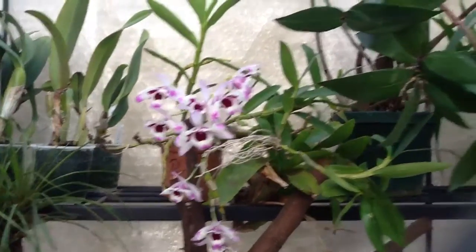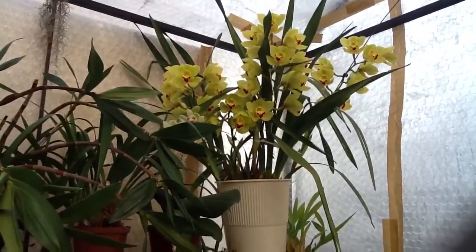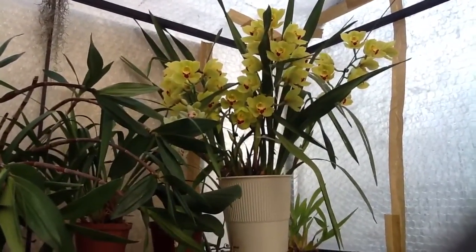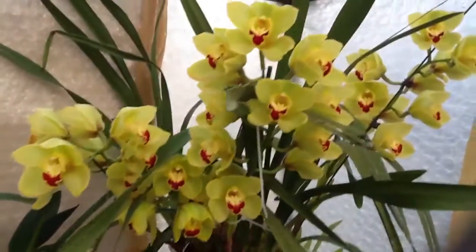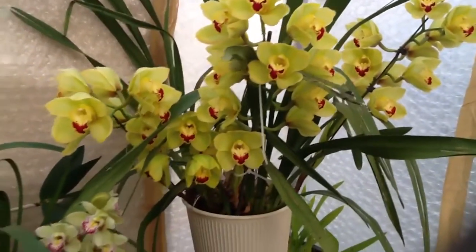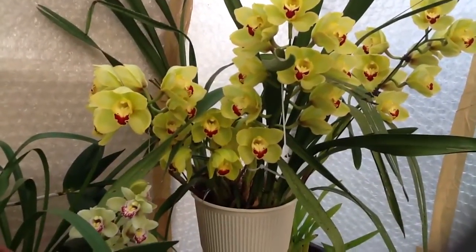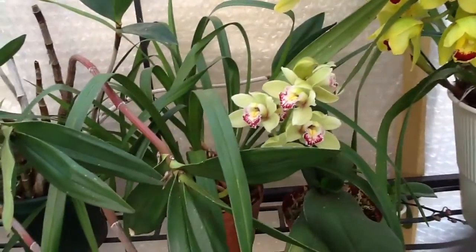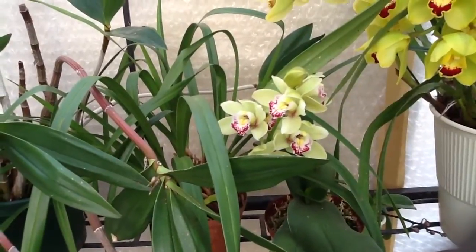Love her to bits. Up there, it's one of my Cymbidiums, yellow. She doesn't have a name. 4 flower spikes on there, 22 flowers. Beautiful, beautiful, beautiful. Smaller little mini Cymbidium as well, no name. Hand-me-downs from family and friends.